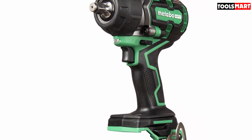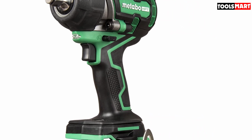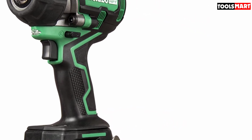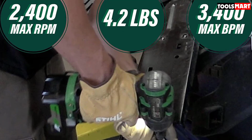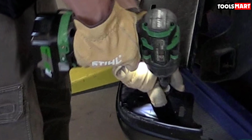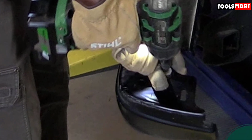Metabo HPT's 36V is a capable, versatile tool, suitable for most industrial or farm maintenance, commercial construction, or other applications that might be considered heavy-duty in nature. This comes as a bare tool only. The battery and charger, as well as the AC adapter, are sold separately.